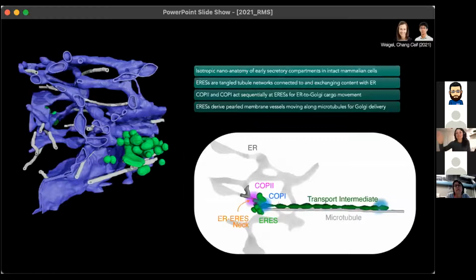All right, so from this little vignette, what we're able to see is the nanoanatomy of the early secretory compartments in intact mammalian cells: the exit sites were these tangled tubule networks that were connected to and exchanging content with the ER, the sequential action of COP1 and COP2 happening at the exit sites for the movement of cargo, and these pearled membrane vessels moving along microtubules for Golgi delivery.